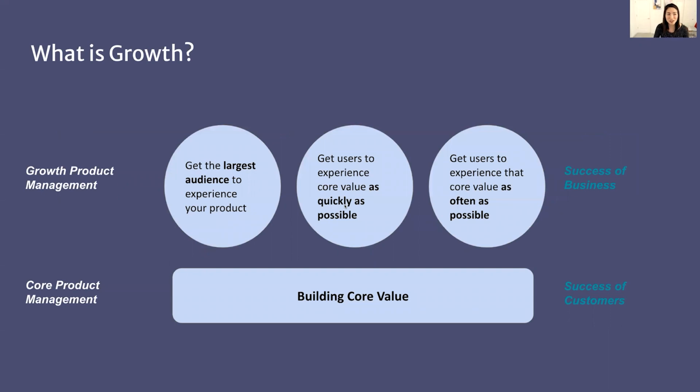All right, first of all, let's define what growth is. Growth product management is slightly different from core product management. Core product management is really about building core value for your customers, and the success of your customers is really the success of your products. Growth is different. Growth is more about how we can enable the business to be more successful, so the success of the business is the success of growth. Growth focuses on how we can take these core values and get the largest audience to experience the core value as quickly as possible and as often as possible.